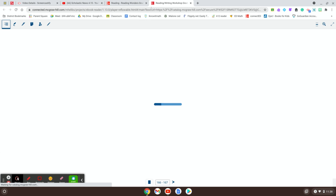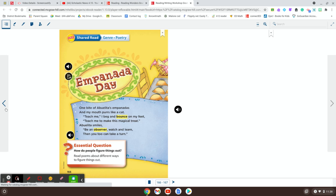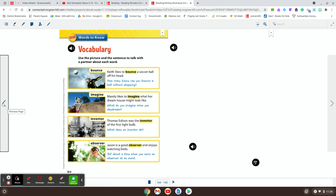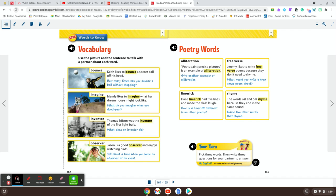Okay, the vocabulary is unique, I should say. This week, it's a little bit different. We're going to have 4 vocabulary words, but we're also going to have 4 poem words. So all in all, we will have 8.